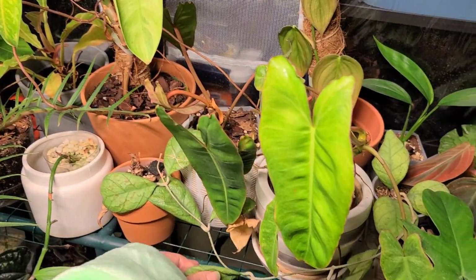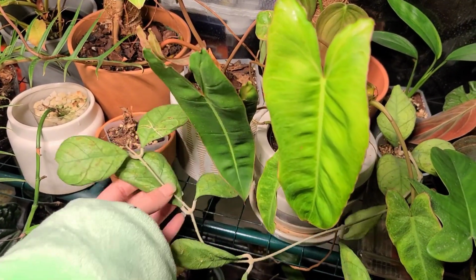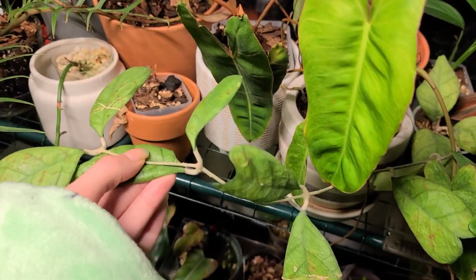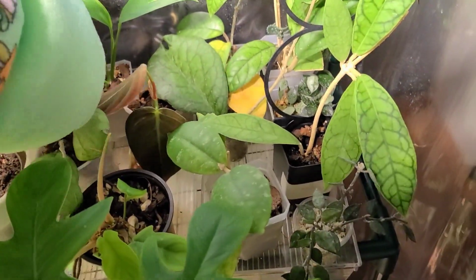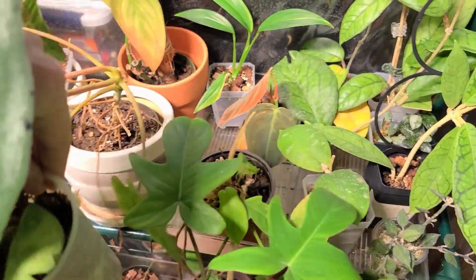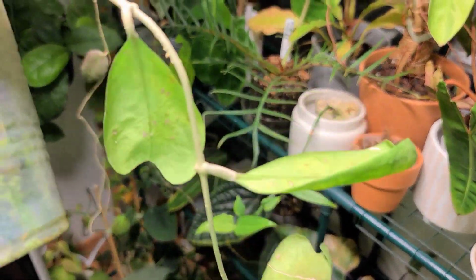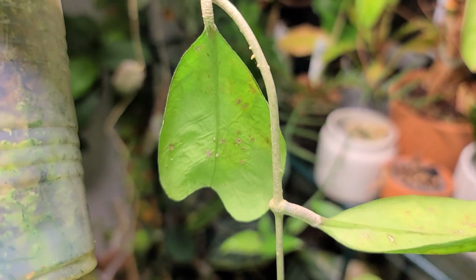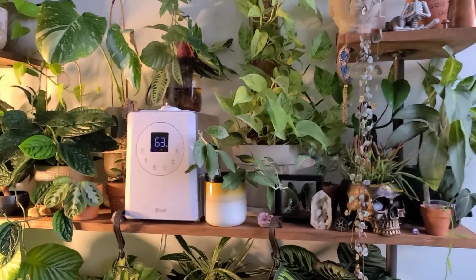Because they're just plants. This Dyckia is pretty dead, and I'm pretty sure this is rust on these leaves, and I really don't want to risk spreading it, so I think I'm just going to throw this whole entire plant out, which is really depressing, but also not surprising because it was from Urban Leaf Shop. So there's that.